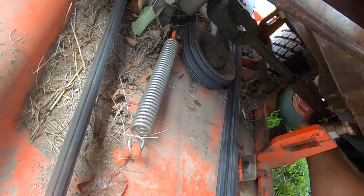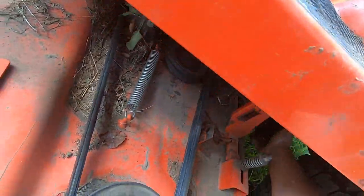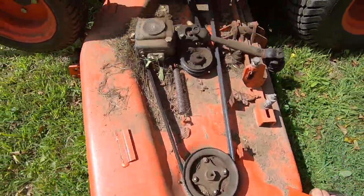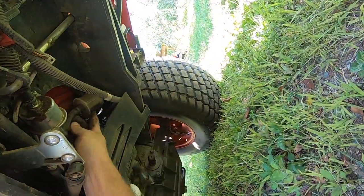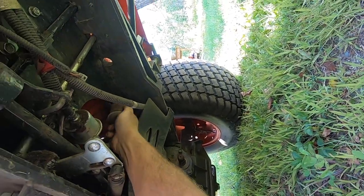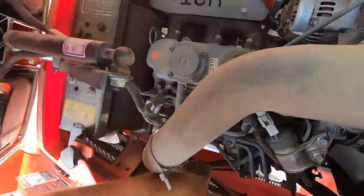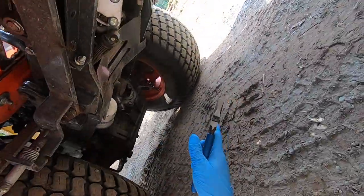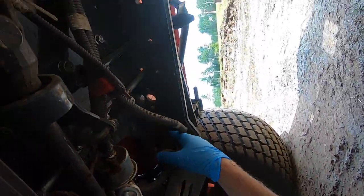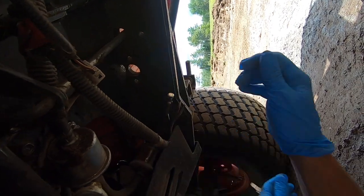Before I get to the fuel filter, I gotta get my mower deck out of the way, otherwise I can't access it. I have a fuel filter, no big deal. That one down there looks fine, but there's the one down below that always gets clogged. So hopefully I have a spare fuel filter here. All right, which is up here. That's where it comes from, so we gotta clamp it off. There we go.